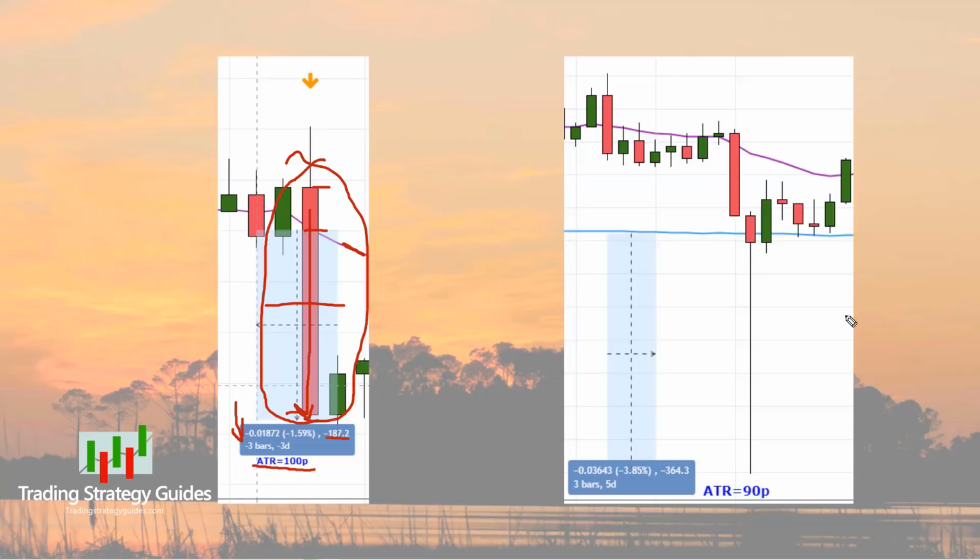I want to show you this second example over here, and I want you to just imagine something for me right now. I found this because I wanted to show you an example. For the sake of this demonstration, let's pretend that this is the 20 EMA and this is the 100 up here. I want to demonstrate the fact that this movement right here was 364 pips from this moving average down to the bottom of this wick. The ATR in this case was only 90 pips.